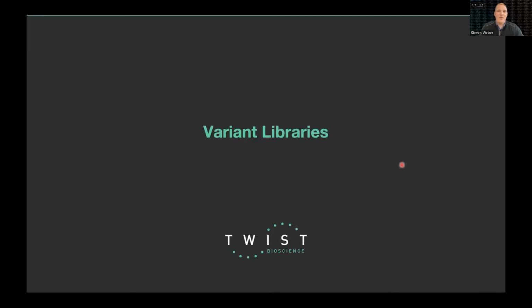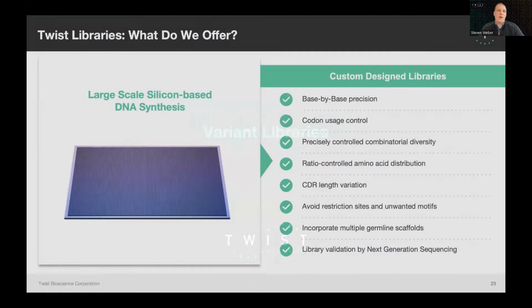So I'm going to move on to our variant libraries offerings. So we have at Twist, using those oligos, a number of different applications. I mentioned that downstream workflow with cloning oligo pools. We can also use these oligos as distinct amino acid variants for a number of different formulations of coding sequence libraries. So using these oligos, we can define not only which amino acids are present, also define the ratios of different amino acids, codon usage. We can control the diversity by avoiding restriction sites as well as avoiding unwanted amino acid motifs. And then, of course, we would be qualifying all of these using NGS.